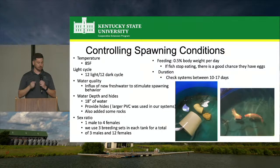To control your spawning conditions, you want to make sure your temperature is around 85, like they were earlier. These guys are also on the equator, so they want a 12-12 cycle, 12 light, 12 dark. Water quality is the same as the rest of the fish, but they also want a good influx of new fresh water. This stimulates their whole spawning behavior, because nobody wants to spawn in a mud puddle.